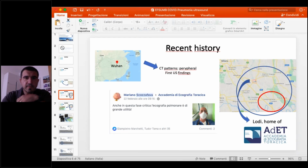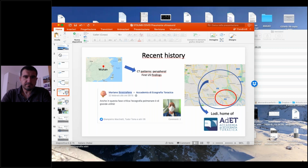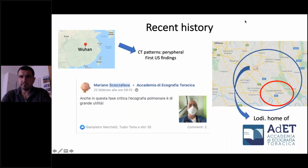Sorry, Dr. Zanforlin. Please. We can see the white screen, not the slide. Okay, now yes. You can run it full screen, like presentation mode. This way? No, in presentation mode. We can see the preview on the left now. Okay, I did it. Okay now? Sorry. Okay.